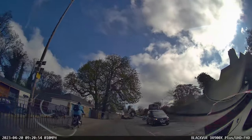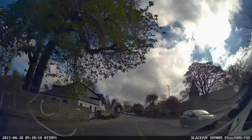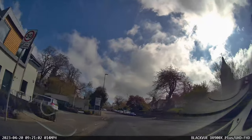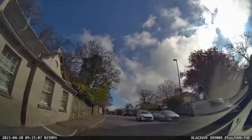That's where a lot of mistakes happen. You can see the road signs on the lampposts on the left, and if you're distracted overtaking the cyclist, it's quite easy to miss road signs and markings when you're distracted doing something.